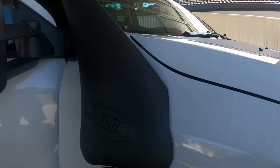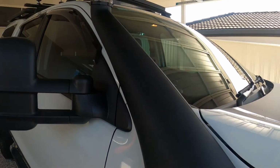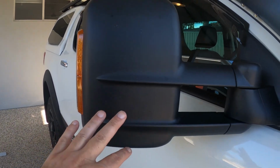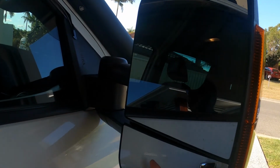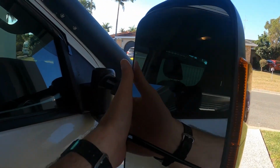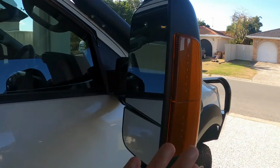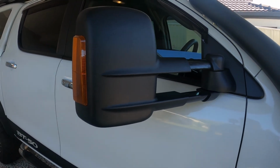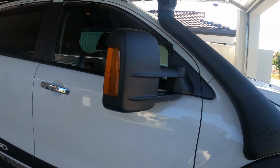And on the front here, it's got a Safari snorkel. So that was all fitted. And these are the clear view mirrors that I was talking about earlier. I know they are great, but they just do take a little bit of getting used to. But the great thing is when you're towing a van, which we will be, you can slide those out so then obviously you can see your van. You can get power ones, but I think they're more expensive. But that was already on the vehicle when we bought the car.